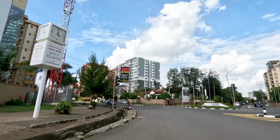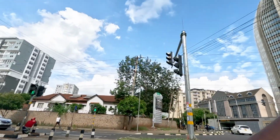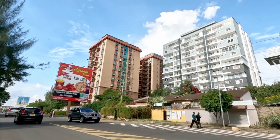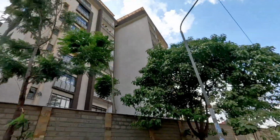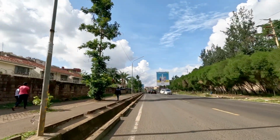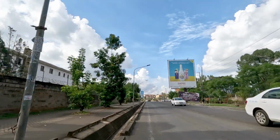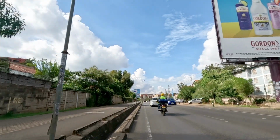I'm done with Kilimani and I'm heading to Kileleshwa. Amazing views, beautiful apartments. You can see how those apartments look. Amazing, beautiful, even on the other side. This area is one of the best areas to live in if you are a person of luxury, a person of class. This is where you can live.